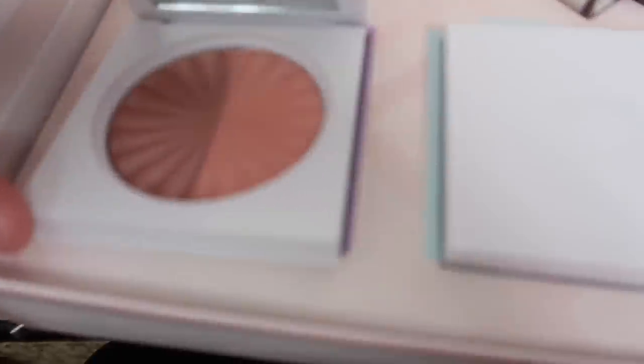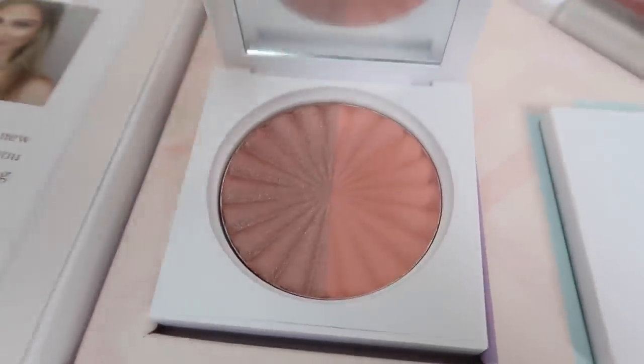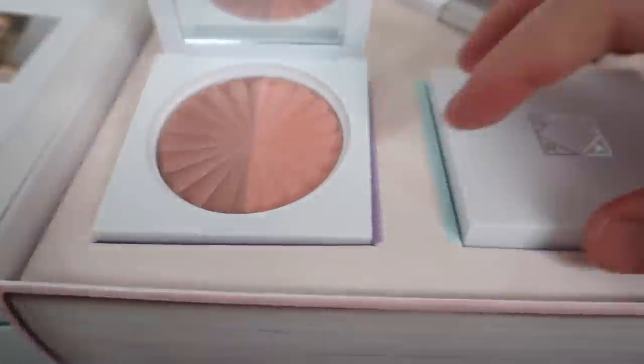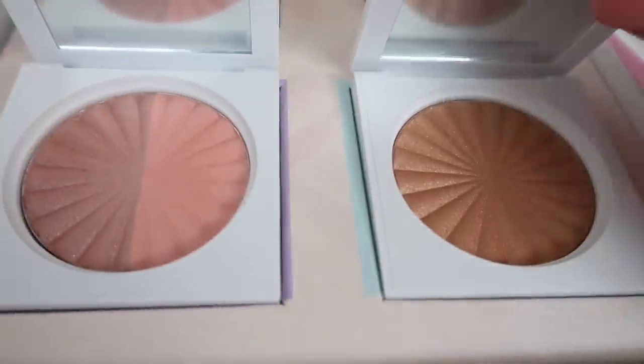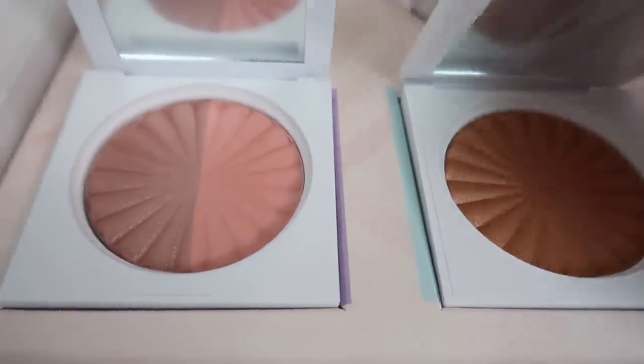Then we have this, which is called Chiclet. What is this? A blush duo. So we have a matte side and then a shimmery side, so you can use that as a blush topper. And then we have River, which is a bronzer duo. You have a matte bronzer, sorry if you could see my empties bin. This is a bronzer duo, you have the matte and the shimmery side. That's beautiful. I love all of these products.